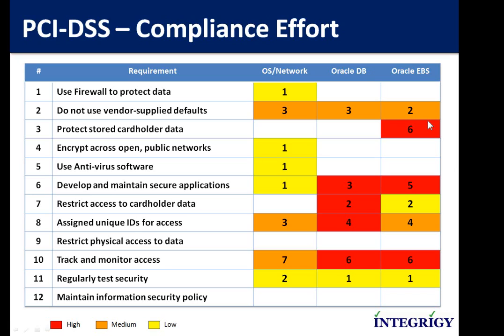In terms of PCI compliance in Oracle eBusiness Suite, this shows, from an actual customer, some of the findings that we had on a full PCI-DSS assessment of the Oracle eBusiness Suite R12 environment. The boxes show where we find high-level vulnerabilities or findings, and medium and low. As you see, not all the requirements map to the Oracle EBS environment, only specific ones are required. But you can see the numbers in the boxes show you how many sub-requirements are actually required for an Oracle EBS environment.